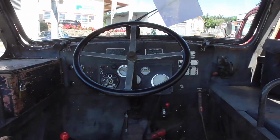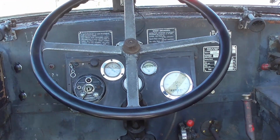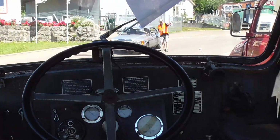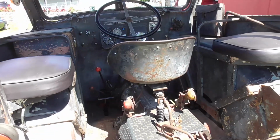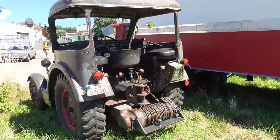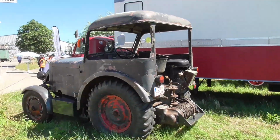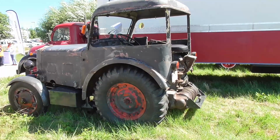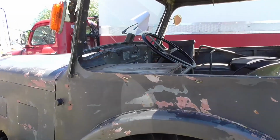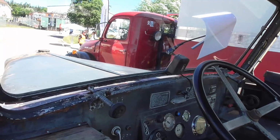Take a look at this. Amazing, absolutely amazing. This is a tractor. It's from 1949, guys. Beautiful.